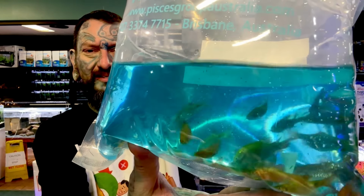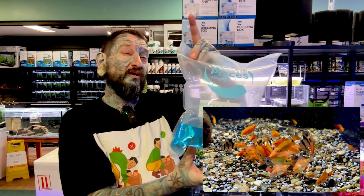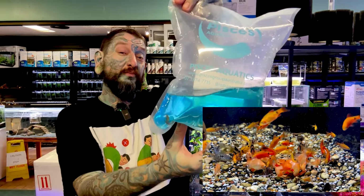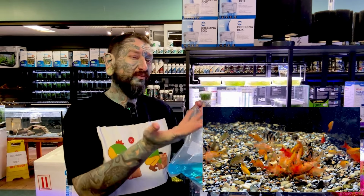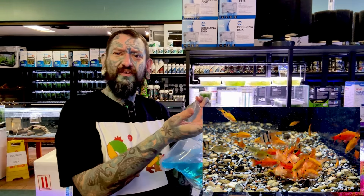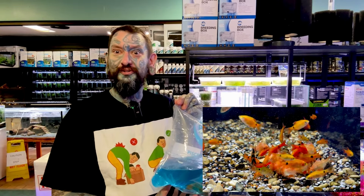And those are not platies, those are rosy barbs. We should have a fair few of these. I think last week we got the chili red rosy barbs. These are the normal rosy barbs, and they will vary from orange to yellow to brown to bronzy sort of color, depending on males, females, genetics. Some have black in the fins, some don't. I'm sure there's a mixture in these blue pillows.